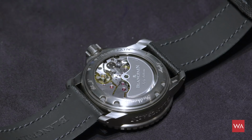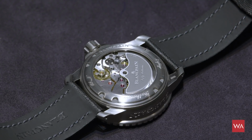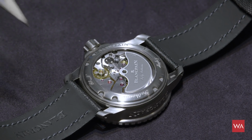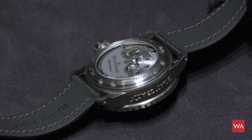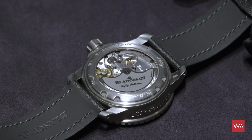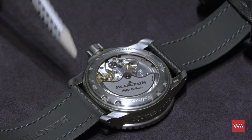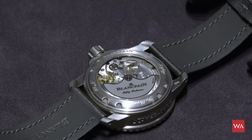On the back side, you can see the Blancpain in-house manufactured movement. It's an automatic movement with a silicon hairspring, and this is the winding rotor. So it shows you this is an automatic watch. You can see the winding rotor here moving. It's a very light watch and a watch that is comfortable to wear on the wrist due to the fact that it is such a light watch.